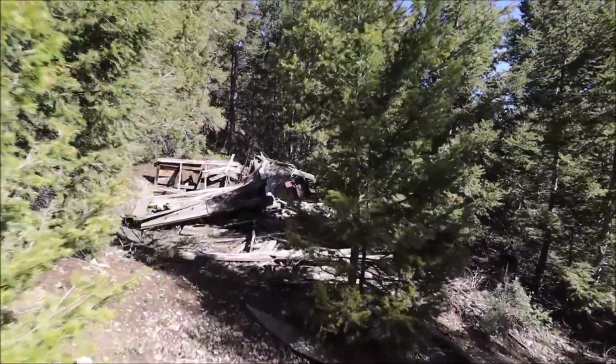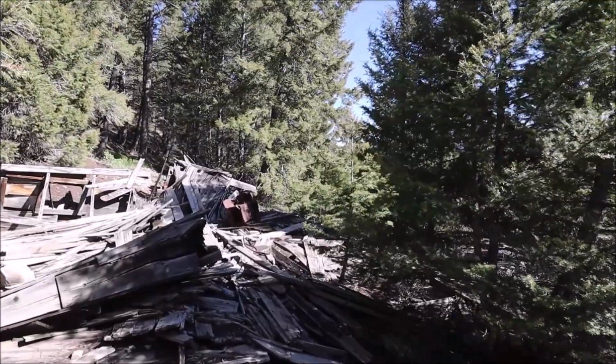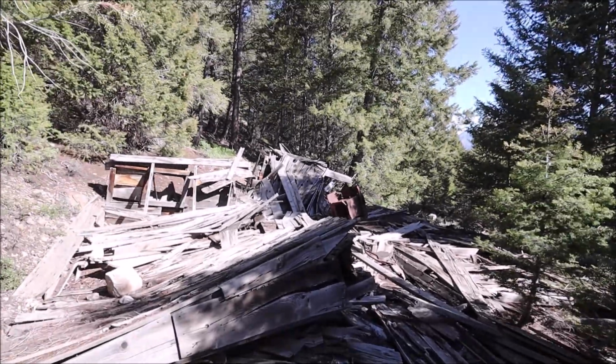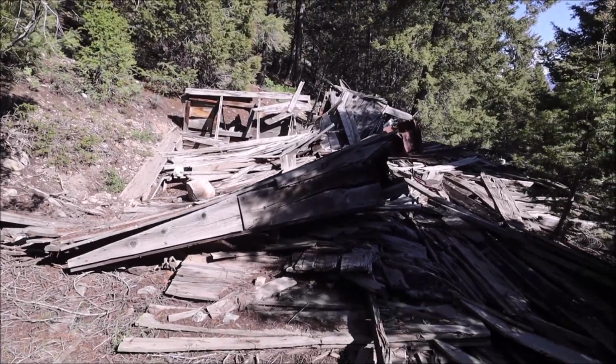Two last locations before calling it a wrap for today's episode. Down below us is a house, and this is the remains of a house. That might be a wood burning stove. I don't quite know. I'd have to get closer to it. But this looks like land of 10,000 nails, so I'm gonna pass on that one.